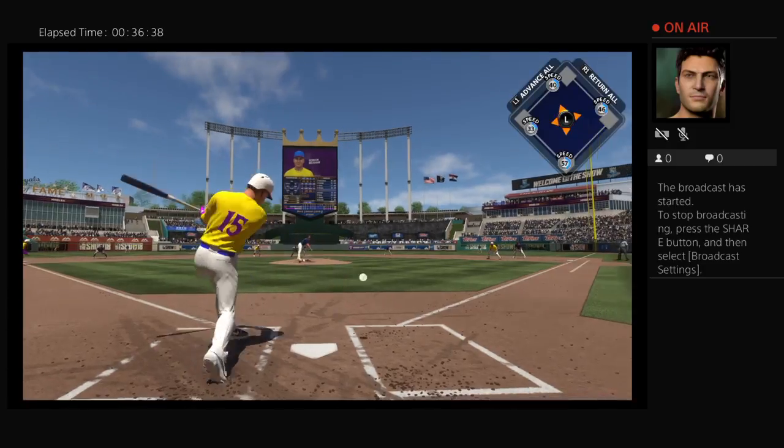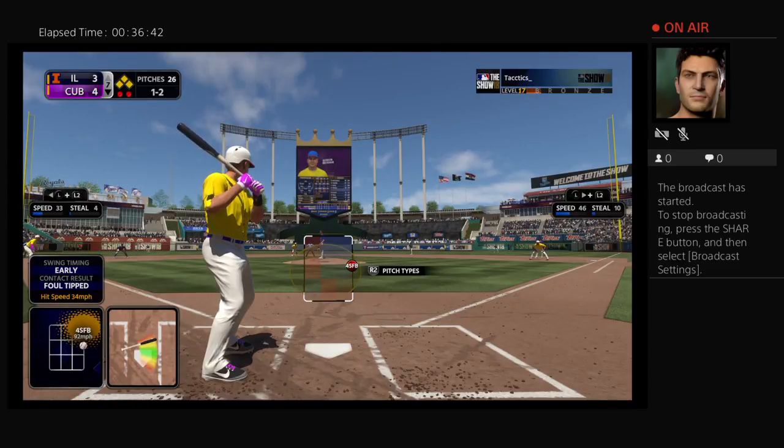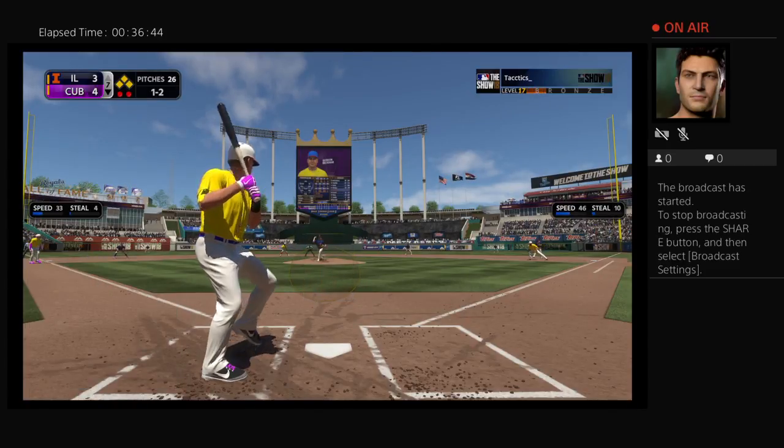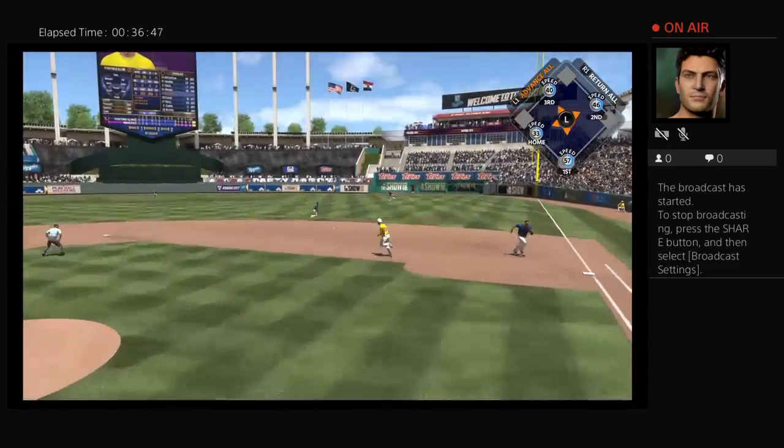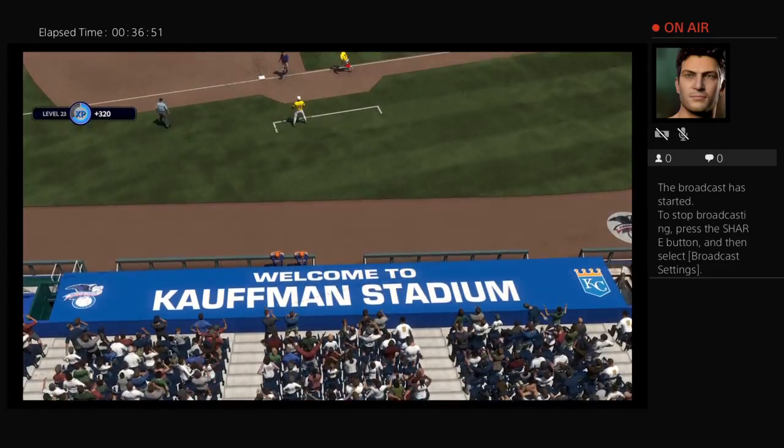Beckham waits. Here's the 1-1. Very weakly on the ground. That's a foul ball. 2 out, bases loaded. Now this is on the ground to second. Is he going to get out of this? Over to first. He does get out of it.